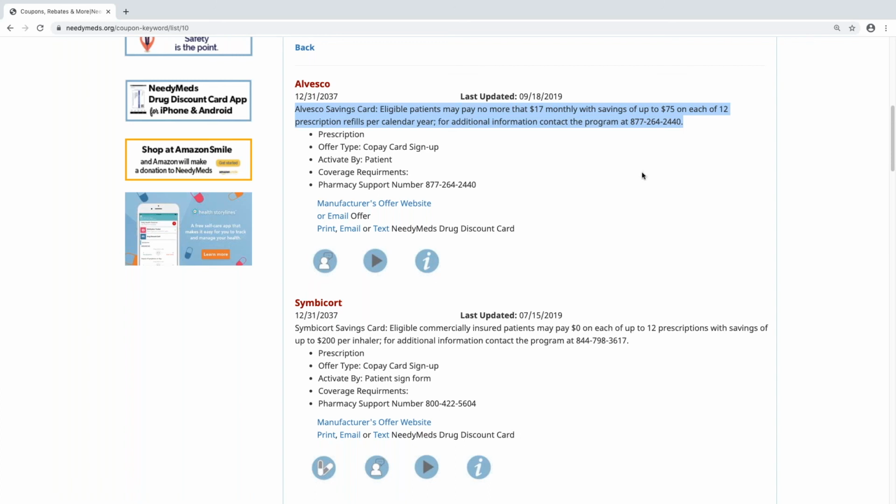Well, that was actually a little bit cumbersome and difficult to read, or so our users told us. So instead, we have a brief sentence or two followed by a bullet-pointed list of details, which is easier to read. You'll find a direct link to the manufacturer's offer. And you will also find an easy way to have the NeedyMeds drug discount card printed out, emailed, or texted to you. And of course, later on in today's presentation, we will talk about how the NeedyMeds drug discount card can help you.